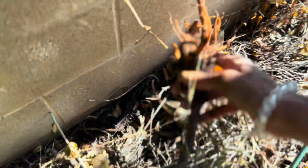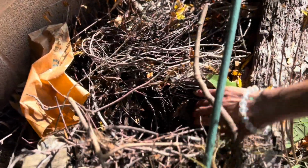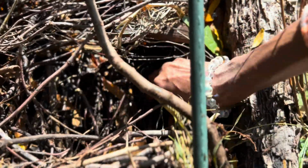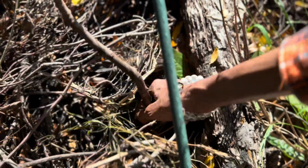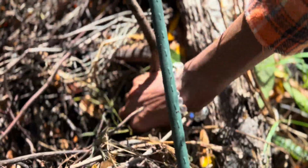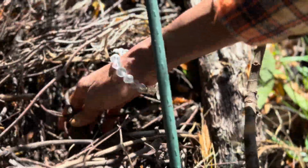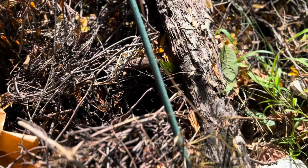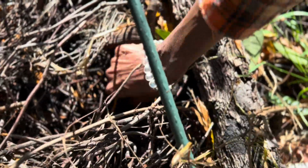I done lost it. Okay, there it is. I want to give it some room. These are old pomegranate branches that aren't composting as fast as I would like. But this is what this fig will be growing in. In my area, I see fig trees popping up out of cracks in the sidewalk or cracks in fences on the other side of fences. So, yeah, the dirt's down there. I just need to get the root down to the dirt.